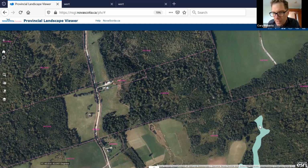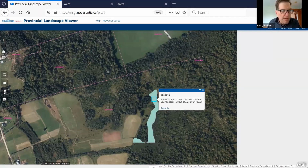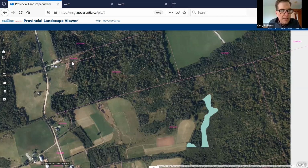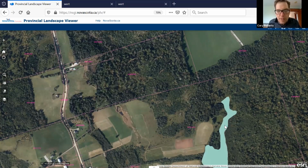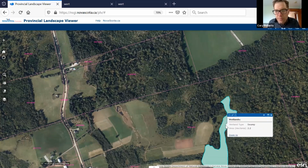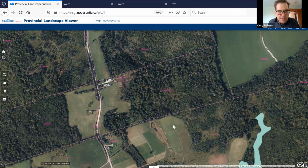And if I click on that, oh, you know what? I've still got my address locator selected there, so that's why I tried to do that. I will unclick that and close that down, and I should be able to click on that. Yeah, so there we go. There's a swamp, a 2.2 hectare swamp to the southeast of the property, but no wetlands according to this map on the property. Okay, so wetlands was taken care of.